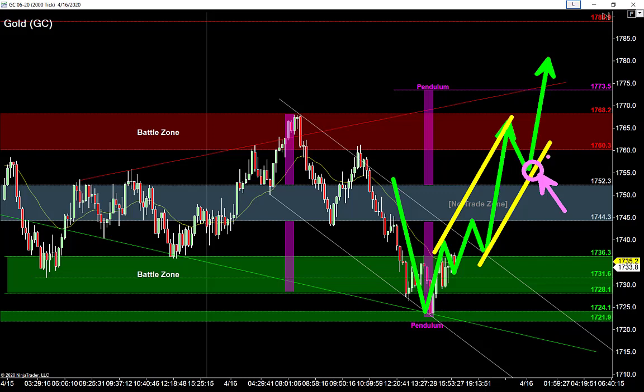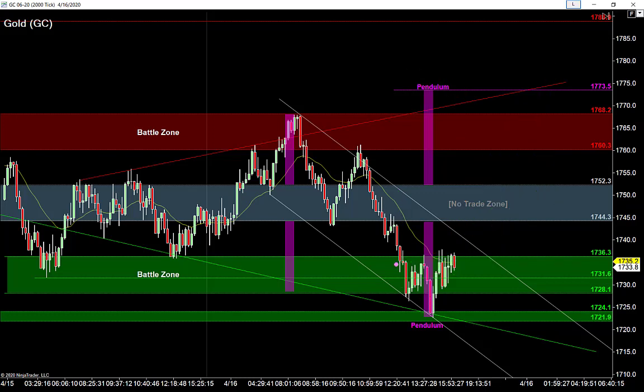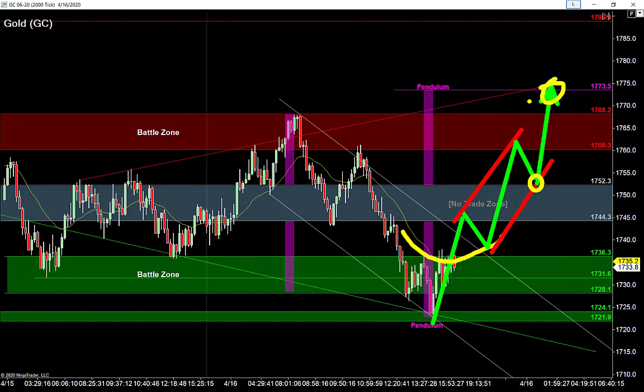Where's my target? Pendulum swing, right? The amount of the move underneath the range, the amount of the move above the range, 1773 looks to be pretty easy there. So strong move up, moving average comes over, buyers come in, they jump off the EMA. That's a reversal. Mark up that high, find that low. We're buying off the low of that hidden channel. Target, of course, is up around those highs.